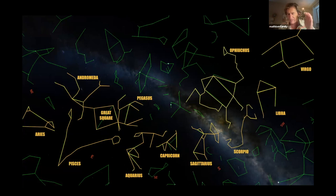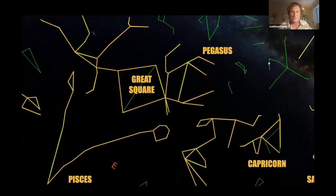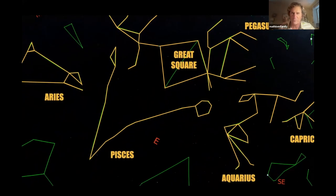I'm showing a big arc of the Milky Way, all the way from Sagittarius and Scorpio on the right-hand side as we look at it, arcing across all the way over to the Great Square. I introduced the Great Square last time when we were talking about the lacrosse field, or a couple weeks ago. I want to look at it again. There's the Great Square. We see that the Great Square is attached to Pegasus, the winged horse.